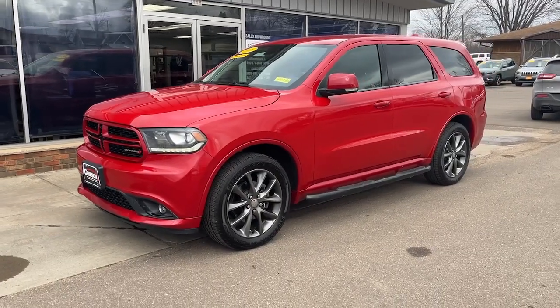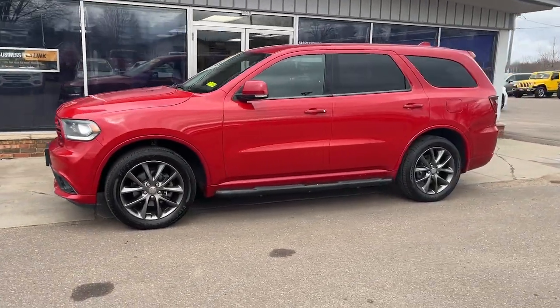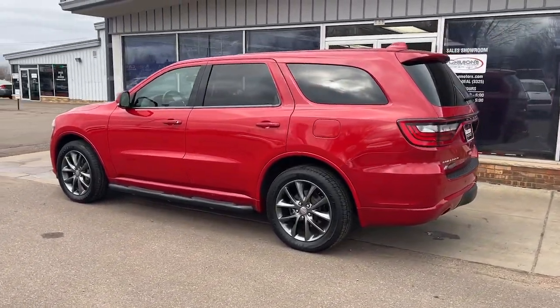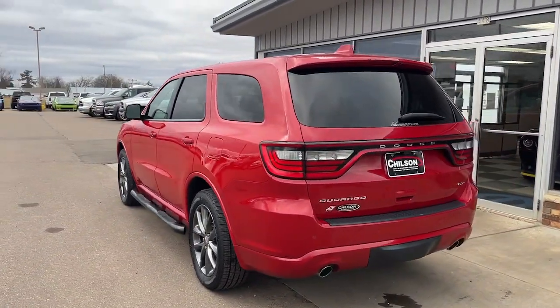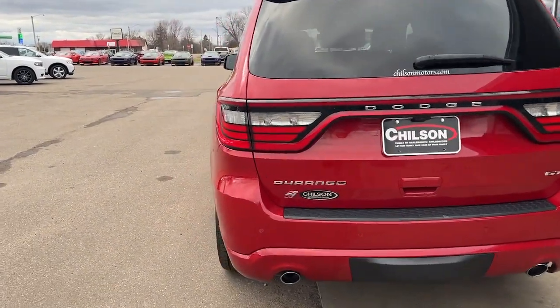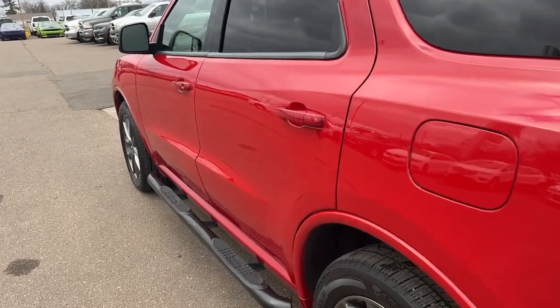Looking for your dream car? It could be the 2018 Dodge Durango. This vehicle is an outstanding buy with fewer than 110,000 miles on the odometer. The Durango makes even the most demanding tasks look and feel easy.